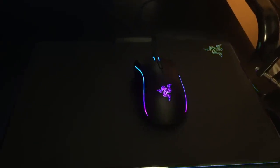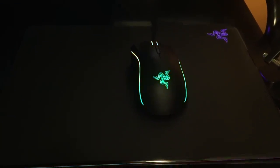So moving on to the right of my keyboard is my mouse, which is my Razer Mamba Tournament Edition. This mouse features the Chroma lighting that you normally see on all the Razer products. And to match with that, I have the Razer mouse mat, which is the Firefly. This also features the Chroma lighting, so when used together, it creates a very nice light show.